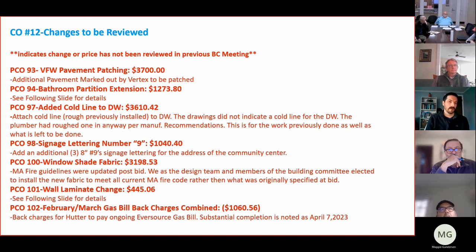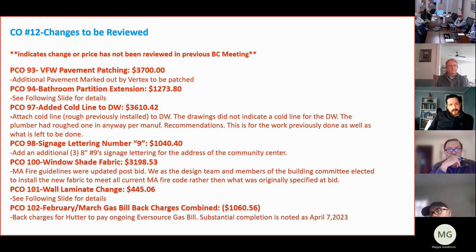Awesome. PCO 97 is adding a cold line to the dishwasher. So just quickly with this, and I know Paul and Steve have been involved with this as well, right now, as it stands, there's a rough line for adding a cold line to the dishwasher, so it's already roughed in.